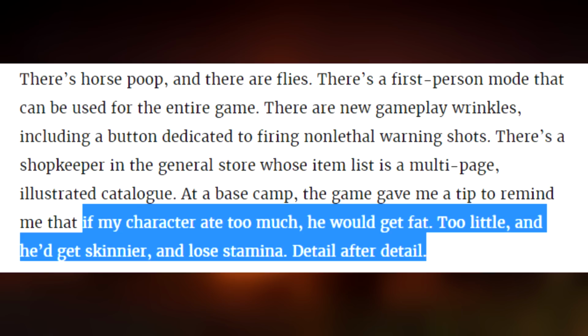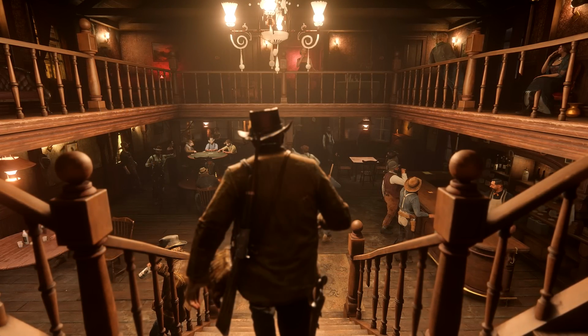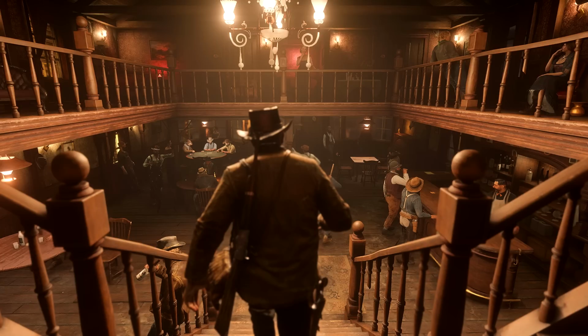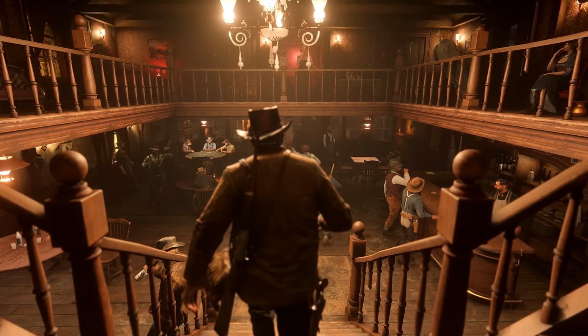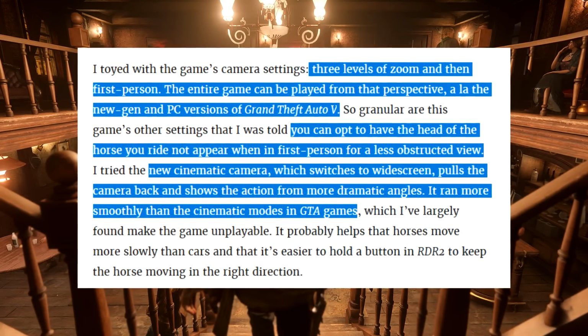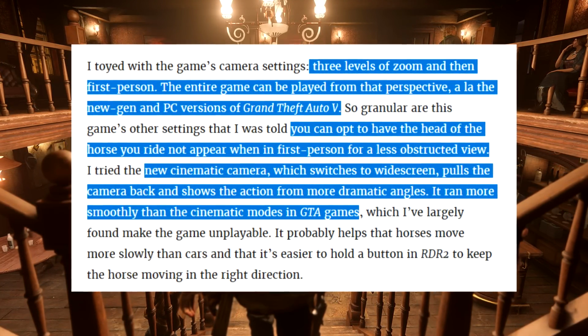Your character's fitness level will also matter a lot, and the more you run in the game, the more your stamina bar will be improved. The camera settings are also quite extensive, and the game also features a first-person mode that you can play with throughout the entirety of the game. There's even an option in there that lets you make the head of your horse not appear when you ride in first person to have a better and less obstructed view.